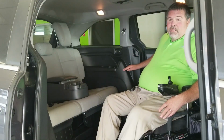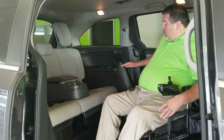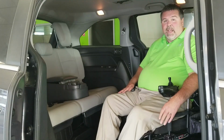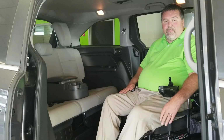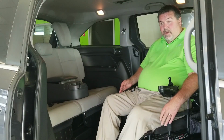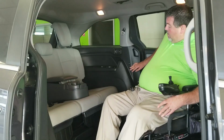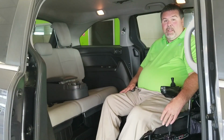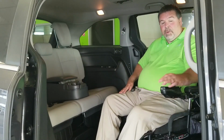The Sure Deploy system is over here on this side. You hold the button down for 5 seconds. It starts to intermittently beep, and at that point your Sure Deploy system will turn on, and then you would move to this lower button, and it has an in and out function. The in would allow you to shut the ramp up, and then you could use the door switches to shut the door, and then vice versa.